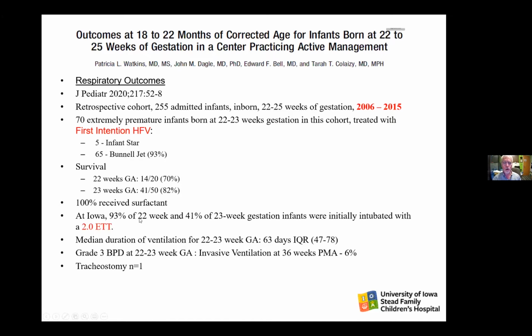This is important because we know the most narrow part of the trachea is subglottic. And so what often happens if you're trying to force a 2.5 into a 22 weeker, the team's like, I can see it, I don't know why it's going in, I don't know why it's not going in, I think I'm at the cords. And the whole reason is, a millimeter below the cords, it's meeting obstruction because that's the narrowest point, which is why chronically intubated babies are at risk of subglottic stenosis and need for tracheostomy.